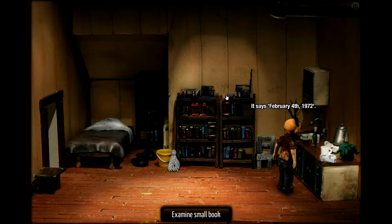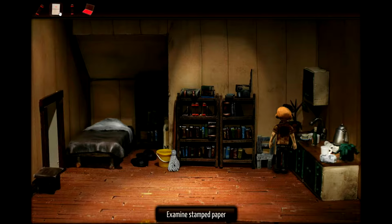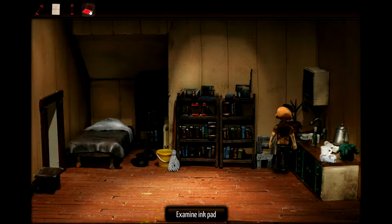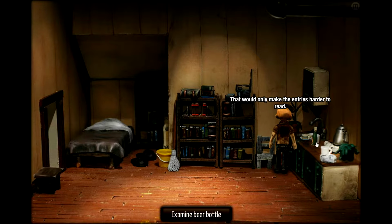February 4th, 1972. We have a radio, we have a small book. Electric water boiler. It's not like we can do stuff with these things. Ink pad. Just thinking maybe we could use some of this with the water, but can't really come up with anything. Your bottle.